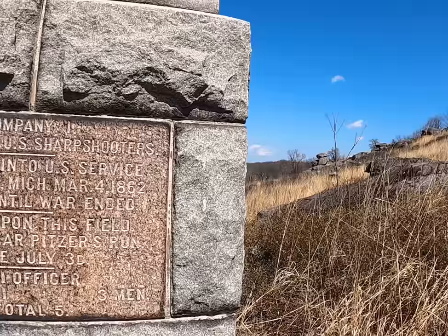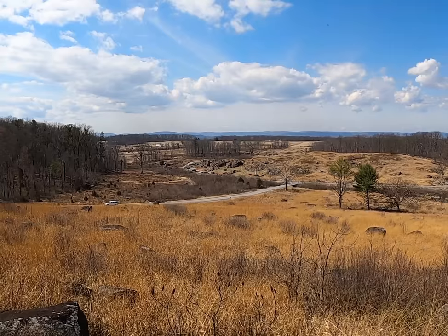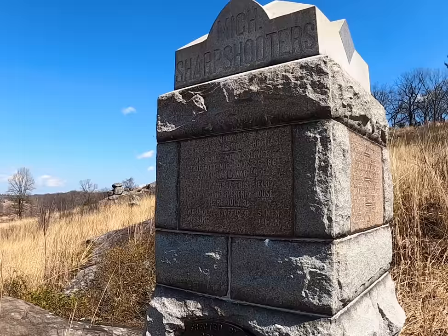And then here's Company K of the 1st Michigan Sharpshooters. So, Company K of the 2nd U.S. Sharpshooters. So, representing the sharpshooters out here as part of these 1st and 2nd Regiments of the Sharpshooters. So you can see around here, pretty cool to look at.